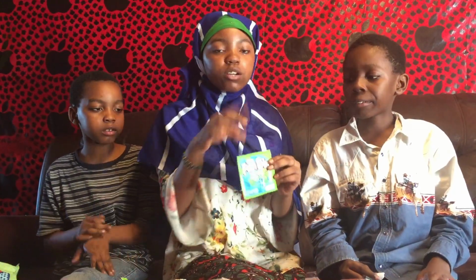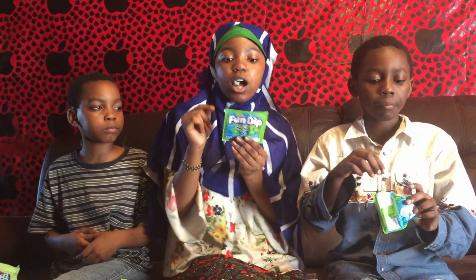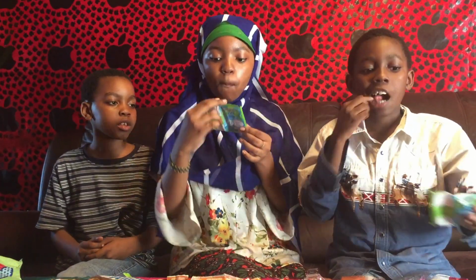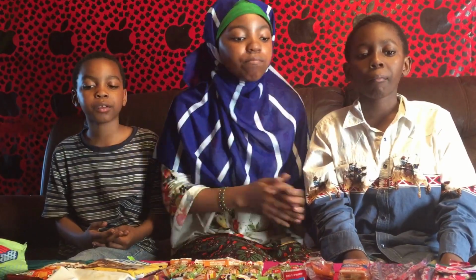And we have extra packets of these ones. This is how it looks like. It comes in three. Red apple magic dip, guys. This is what it's called, and it's so beautiful, guys. So amazing. So, guys, we're gonna try the other one, which is Fun Dip.